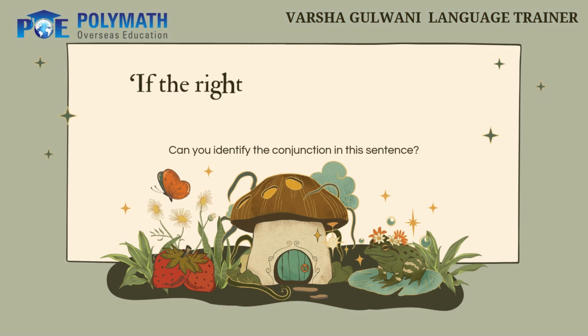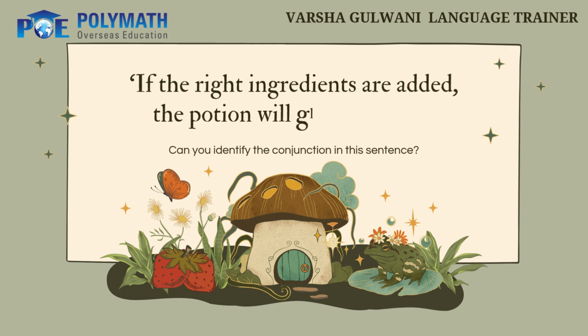Let's look at the sentence. If the right ingredients are added, the potion will glow brightly. Can you spot the conjunction? Yes, it's the word if. It connects two parts of the sentence: the condition, if the right ingredients are added, and the result, the potion will glow brightly. That's what if does. It shows us that one thing depends on another.